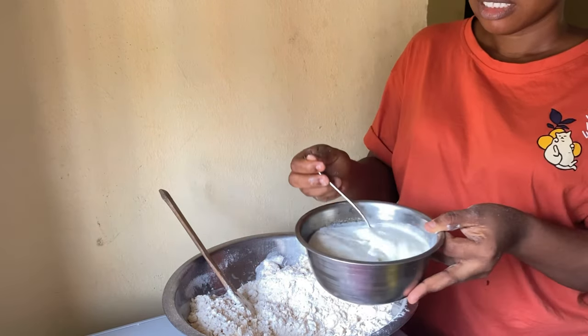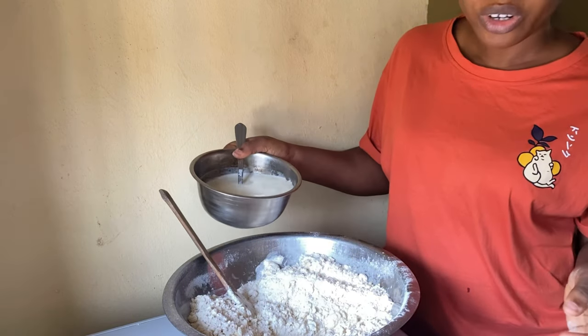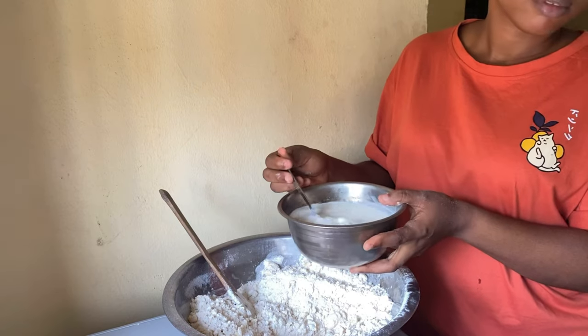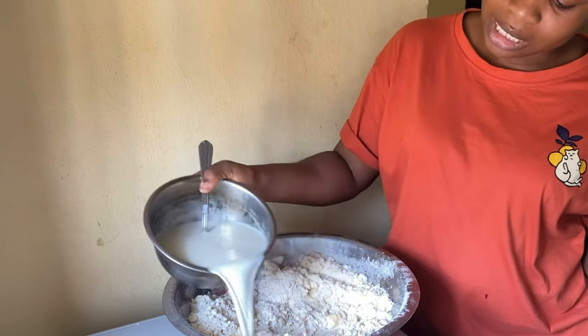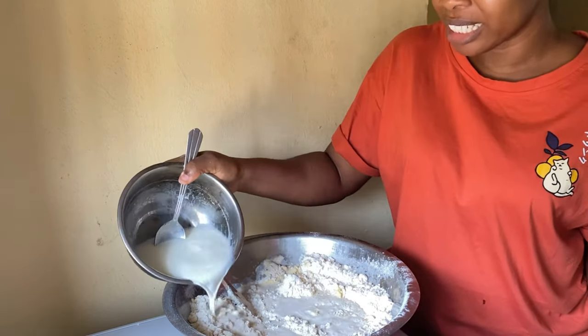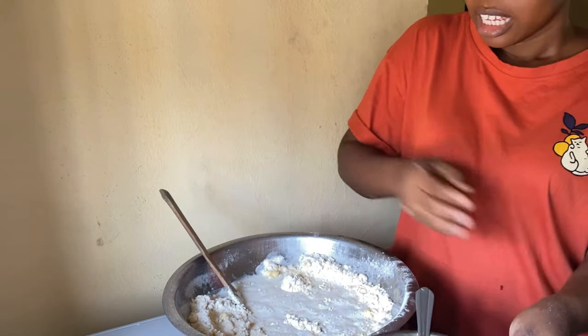The next step is the milk process. So I actually steamed this milk, because I wanted it to be warm, and this is the point where I actually flopped a little bit. I put too much water in this mixture.